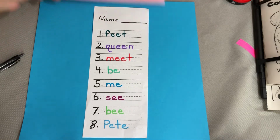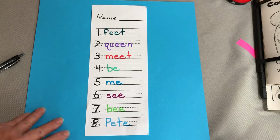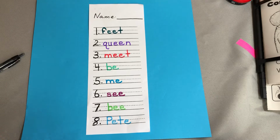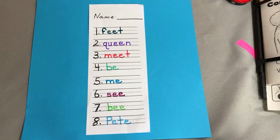There's that double E pattern, those smiley E's that Mrs. Ripple really likes. So I thought we would review some of those long E vowel patterns since we learned so many this week. Let's read some words that have each of the vowel patterns we learned.